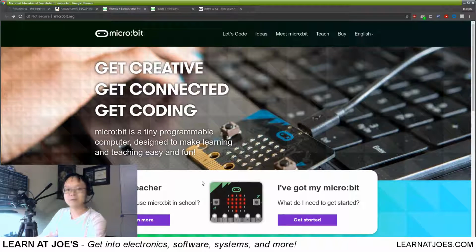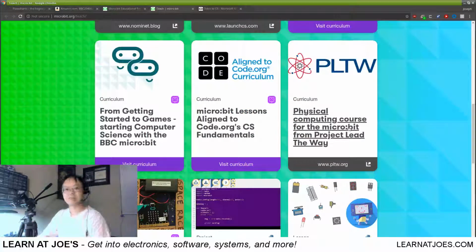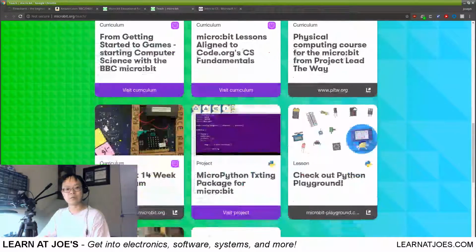So the microbit is an embedded platform. It's off the shelf, ready to go out of the box, plug and go, pretty much. And the nice thing about it is that it works really well with homeschooling or enrichment or extracurricular activities. They do include several curriculums to go over that you may use with your children.